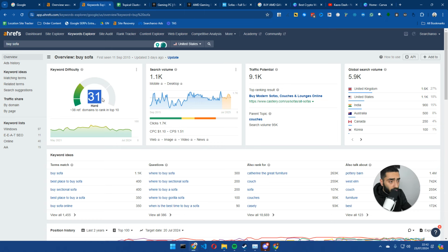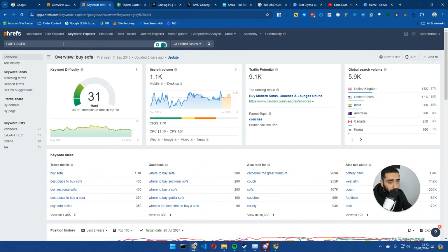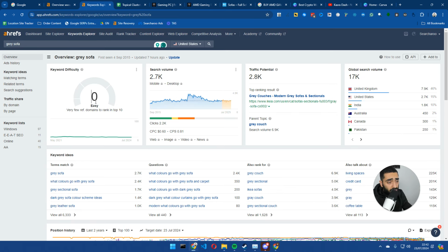If we want to rank number one, if the budget's correct, if everything is correct in place, it's probably going to be a 12-month project for buy sofas. It's 31 keyword difficulty, so that's how competitive the keyword is, and it gets 1,100 searches, right? But if we were to search, let's say, grey sofa, grey sofa is 0 keyword difficulty, and it gets 2,700 searches.